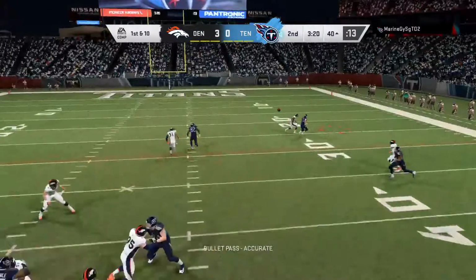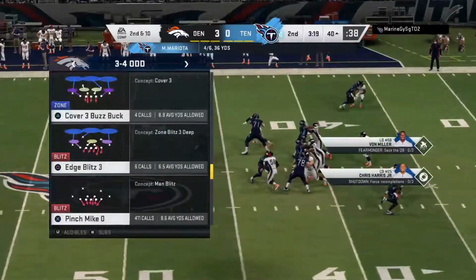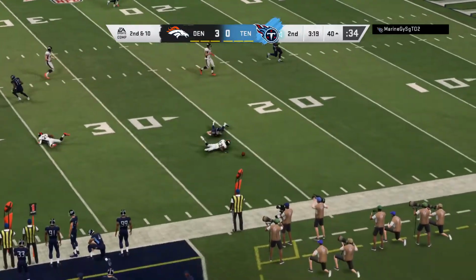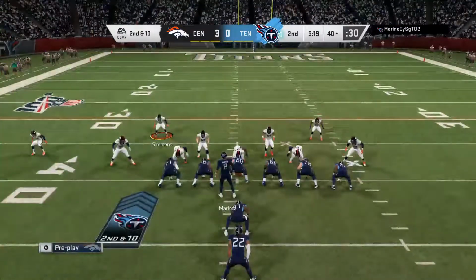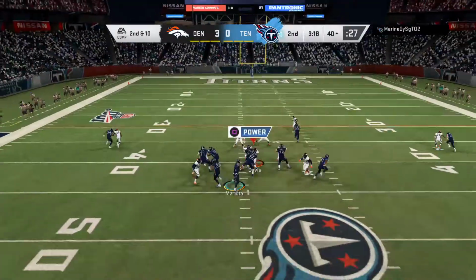Mariota now to throw on first down. And that's going to be incomplete. Too tough to hold on to that one. It's 2nd down. That's very well timed there defensively because it's not a bad throw, but the collision came at the exact time he was reaching to bring in the football. Really, really well done. Decent offense, just better defense.